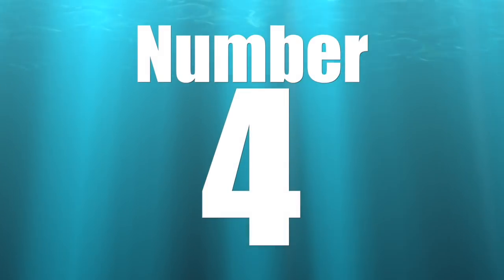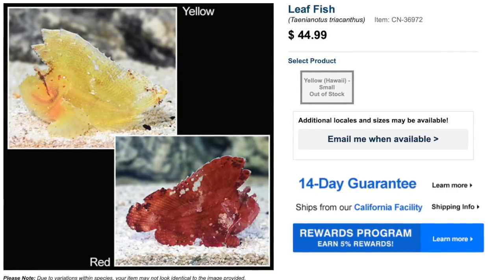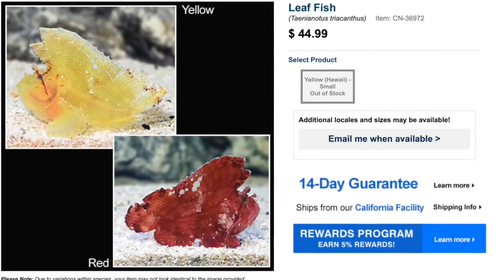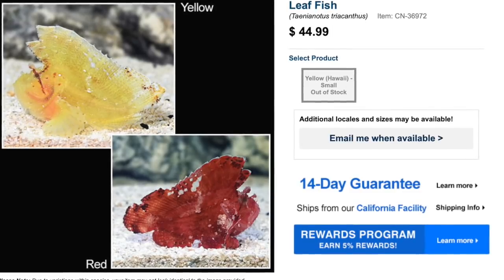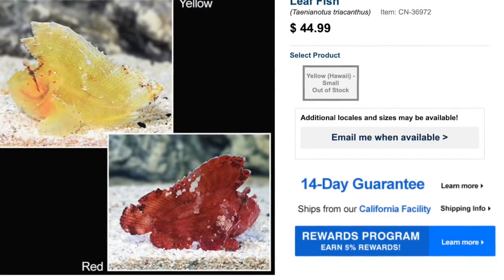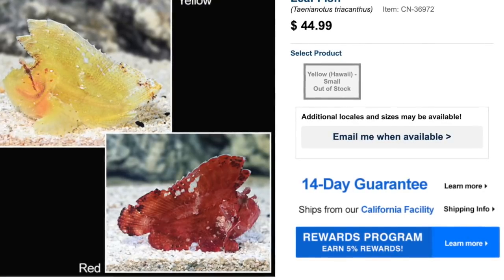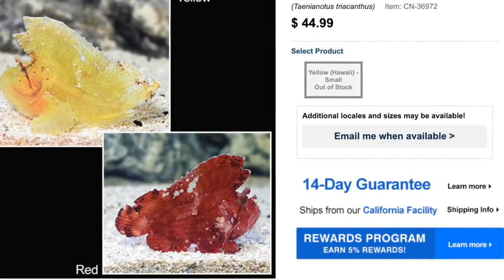Coming in at number 4 on our top 10 unusual saltwater fish is the leaf fish. Now, we featured this guy on our bottom dweller saltwater fish top 10, and they are definitely an unusual saltwater fish, so that's why we've included them on this list. They are considered moderate care level, are semi-aggressive, very interesting fish. They don't swim too much at all, hardly at all, and they spend most of their time on the bottom of the tank.